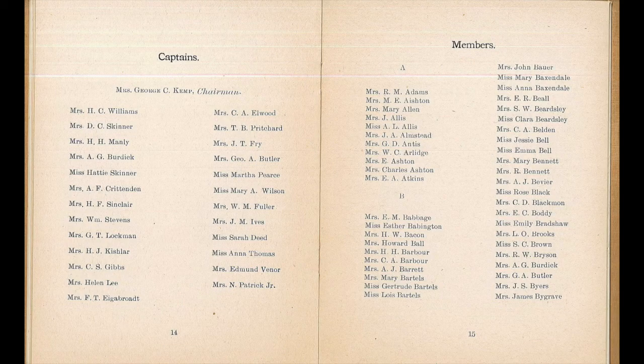It was also during this time that the city was divided up into 25 districts, and each district had been assigned a captain who was responsible for watching over all the members in her district and encouraging attendance at the meetings. Roll call was taken by the district at each meeting, and each district that had a perfect attendance would be placed on the annual honor roll.